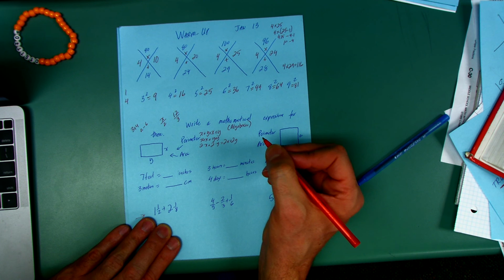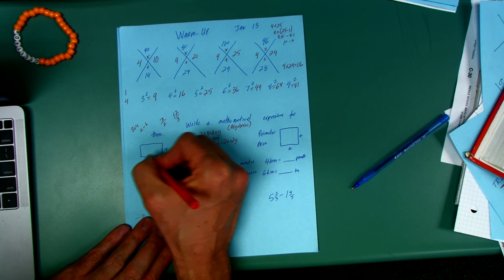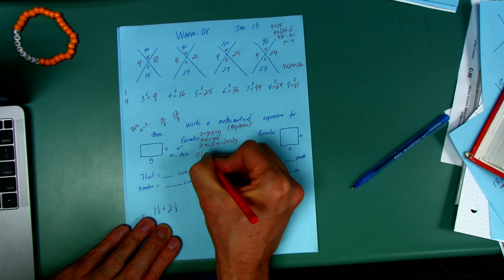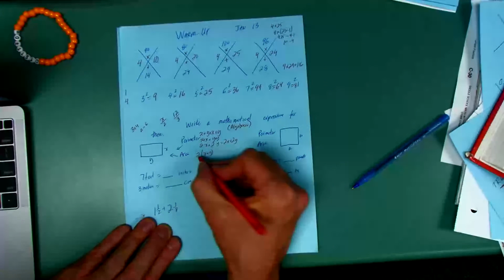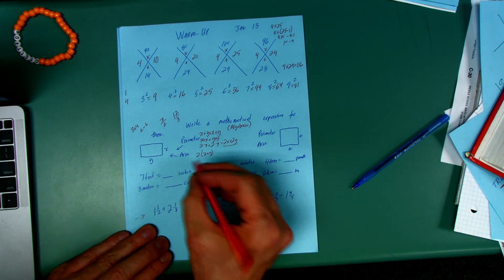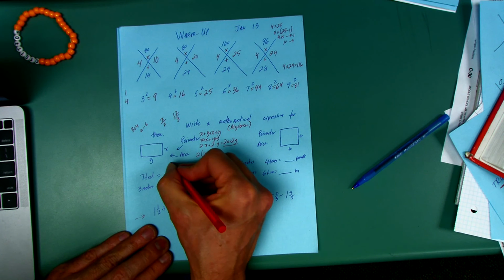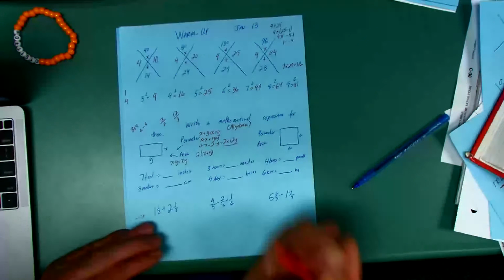Okay? Another way of writing it, X plus Y, that's halfway around, 2 times X plus Y. And check this out. This, when you use the distributive property, becomes this, which makes sense, right? Now, the area is just X times Y, and in 8th grade, you will say XY.